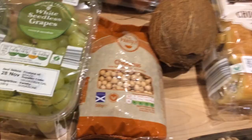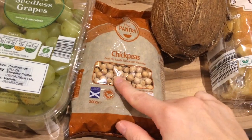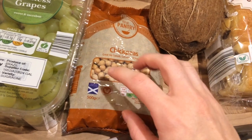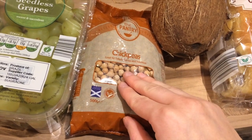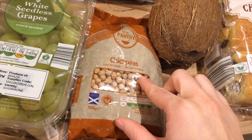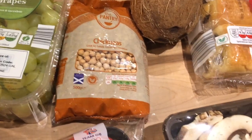I got a bag of dried chickpeas. I've only ever bought tinned chickpeas, but I was looking up recipes last night and apparently dried chickpeas are the best thing for making hummus. And I want to try and make a Slimming World friendly hummus. So I got these and I'm going to try that.